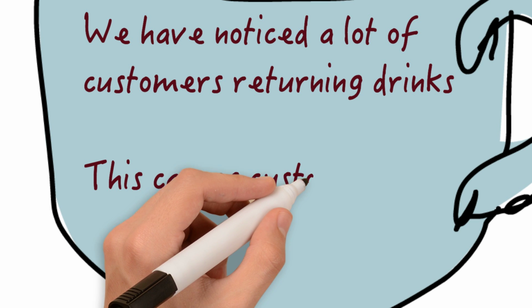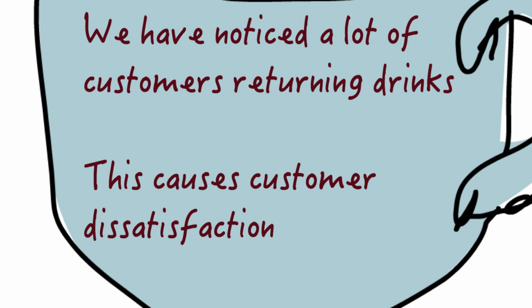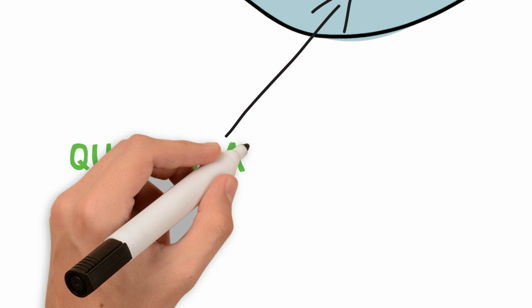This problem statement is quite basic because of the example used, but you can see that we have a measurable problem. The number of customer returns is something that we can easily monitor, and this will help us on the next step.